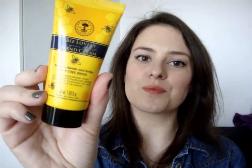It's got quite a lightweight formula that doesn't leave any greasiness, so that works well for me. And it's got a sort of sweet, almost like an orange blossom fragrance, which I really like. I love the bright coloured tube. I mean, you could easily put this in your handbag and find it in a hurry. And what's more, the whole idea of this hand cream is to promote Save the Bees causes.